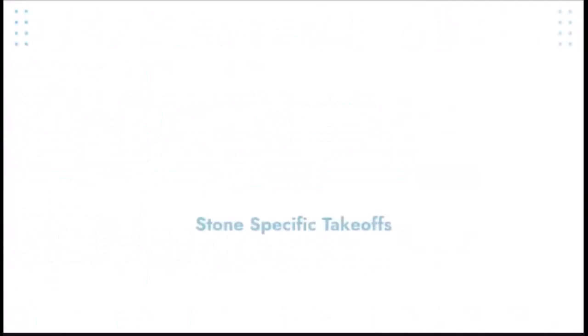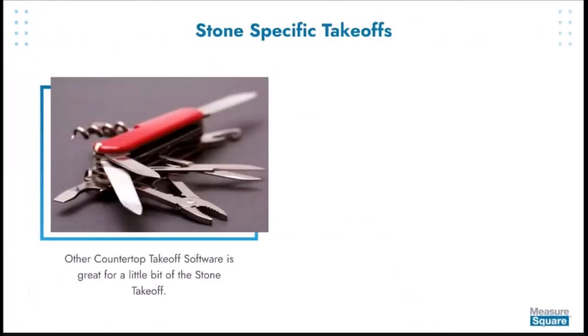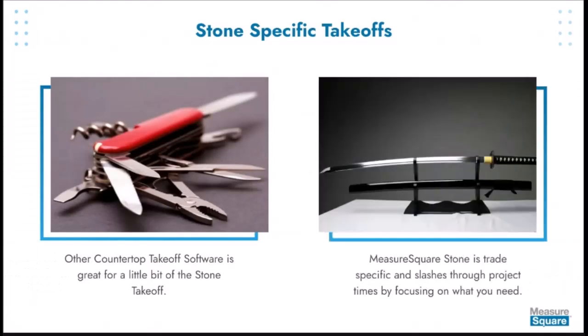Other countertop takeoff software is great for a little bit of stone takeoff. MeasureSquare Stone is trade specific and it slashes through project times. It focuses on what you need.